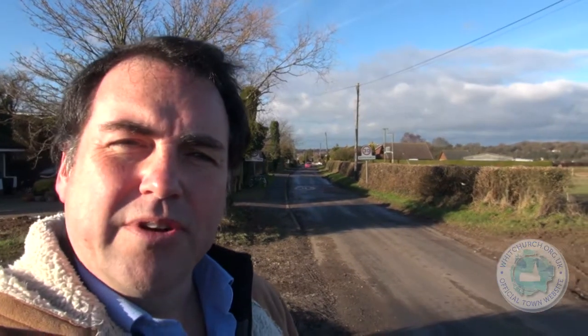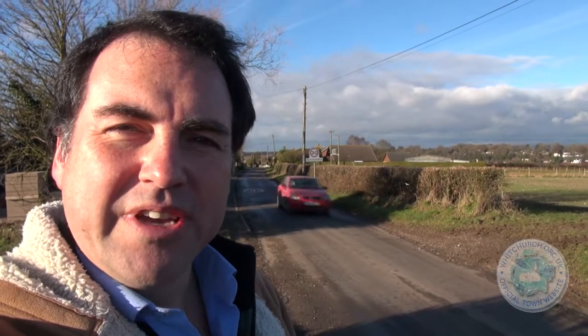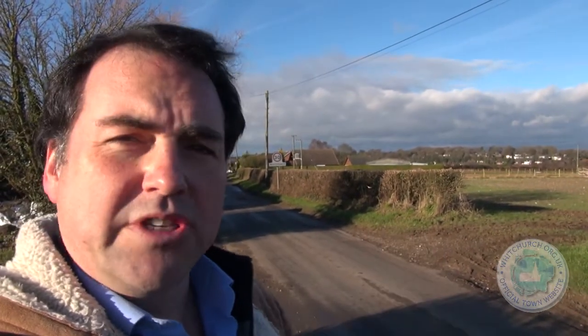This is the Mitchell-Dever section where we're going to have the 20-mile-an-hour scheme. Beautiful countryside all around us. That's one of the lovely things about living in this part of the world. Currently the road goes from 60 miles an hour to 30 miles an hour at this juncture, but it'll be going from 60 to 20 under the new scheme. Testbourne School just down the end there.